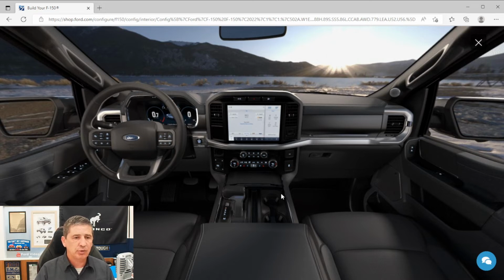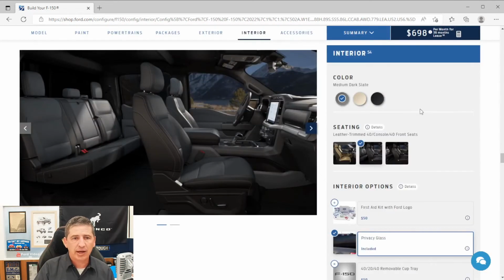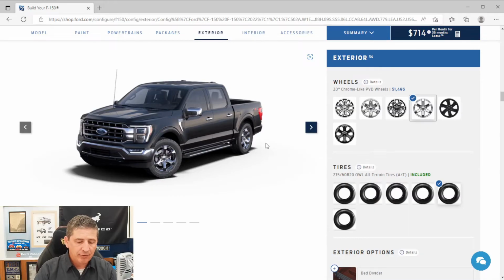And then interior here, you will get ambient lighting, so it lights up your cup holders, footwells. It'll be a nice blue color, but that will be standard equipment as well. So that's all your standard equipment. Now let's talk about that 502A equipment group that is optional. Now we're going to talk about the 502A equipment group.